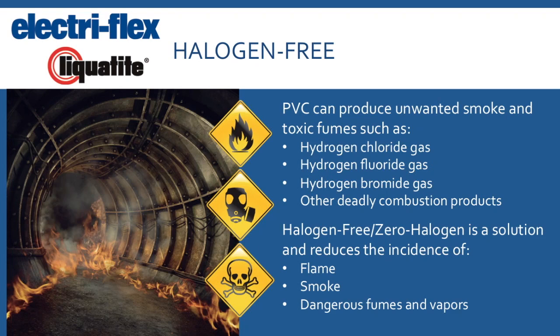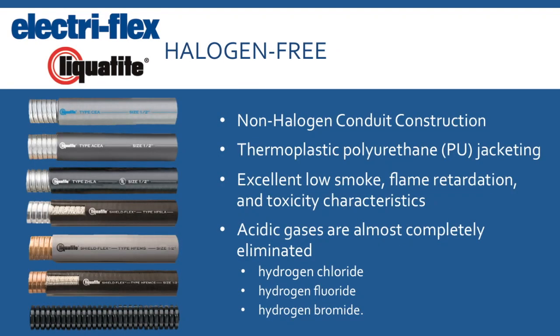Electro Flex Company provides a large selection of zero-halogen flexible conduit jackets to reduce the incidence of flame, smoke spread, and the presence of dangerous fumes and vapors. Electro Flex Company uses non-halogen materials of construction on its line of halogen-free conduits. Shown here are types CEA, ACEA, ZHLA, HFSLA, HFEMS, and HFEMCS.